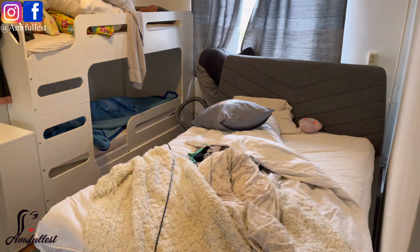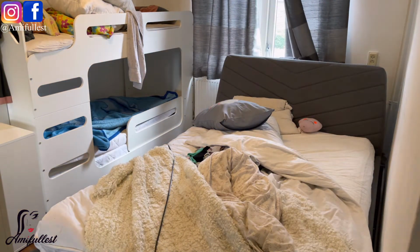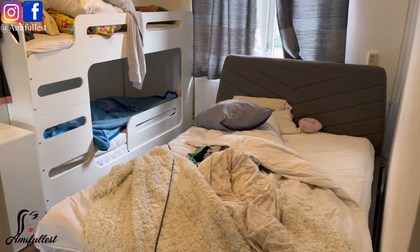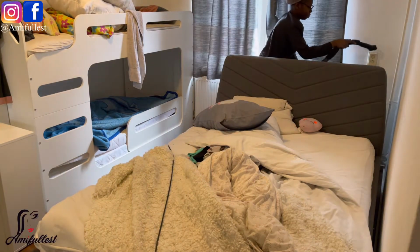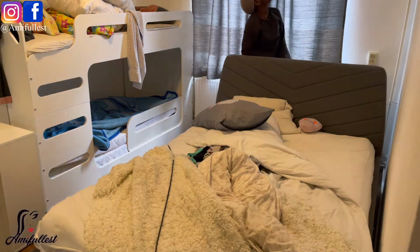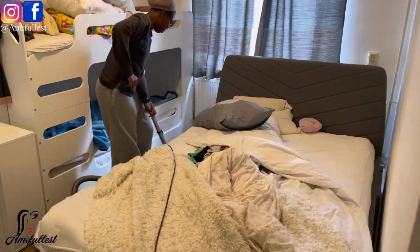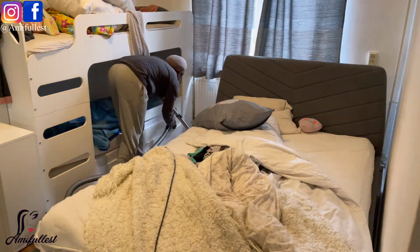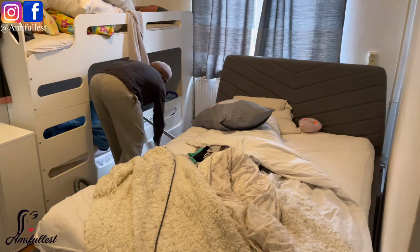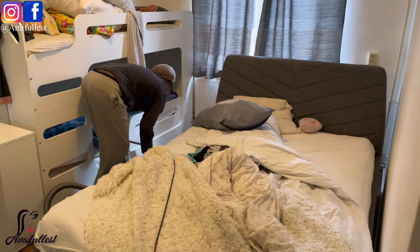I'm first going to clean the bed. I'm going to push the bed at the front and then clean the head side, close to the wall with the heater, because sometimes there is a lot of dust and it's like a spider web, even though there is no spider there, but it has this spider web and is really dusty. So I'm going to clean that area, and after cleaning that area I'm going to push the bed aside again and then clean the other side.